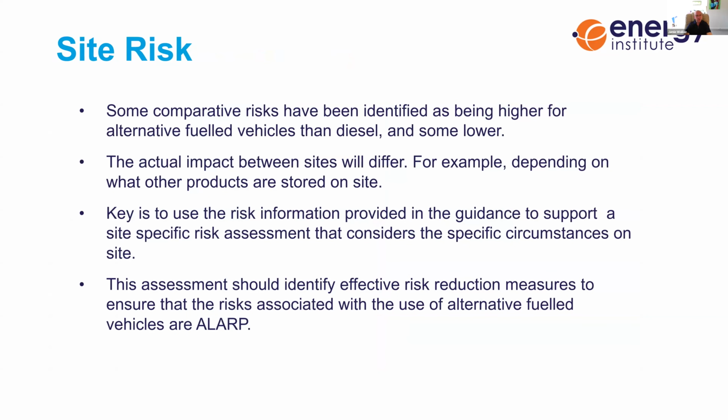Some important notes on site risk. Some comparative risks have been identified as being higher for alternative fuel vehicles than diesel, and some lower, as I mentioned earlier on. But the actual impact between sites will differ, again, depending on the products that they store on site. For a complex facility such as a refinery, we'll see lots of hazards and lots of different products. But for distributors, terminals or something like that, we may only see diesel and gas oil being stored on site, which is relatively low hazard.